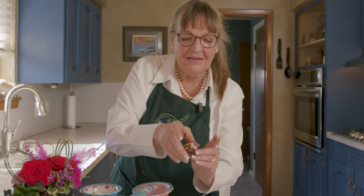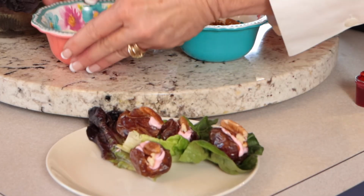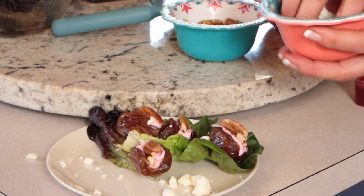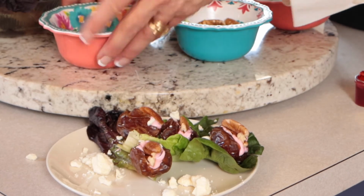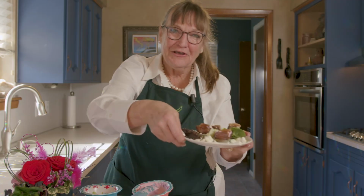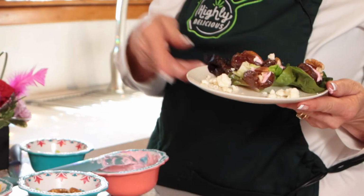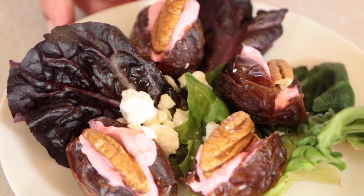And another pecan. And then I just think that this is just kind of a pretty addition, and he can take a few crumbles. And that will make all the difference in the world from when he comes home to when I actually serve our meal. So enjoy your meal.